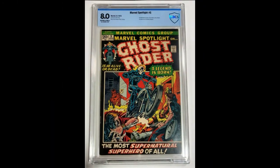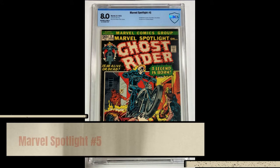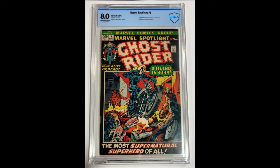All right. Next up is a book that I recently picked up, and it's a little expensive, but not too expensive. It's actually on a downslope. But I can guarantee you, if you don't get this book within the next 6 to 8 months, you're gonna pay the price. And that is Marvel Spotlight number 5, the first appearance of Ghost Rider. We know that Ghost Rider will be getting his own show soon, but a lot of people are running out and grabbing the Robbie Reyes Ghost Rider. A lot of people are forgetting about Ghost Rider's first appearance. Most comic book fans who actually follow Ghost Rider already know that. But when people start realizing it, and the people that want to get the books, this book is going to start rising up.